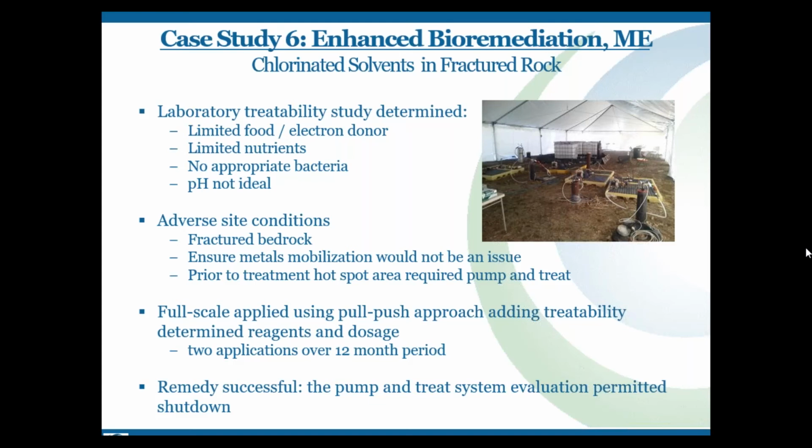In this particular case, the pilot, which was really a full-scale application, used push-pull, pull-push, where you pull out the impacted groundwater from that bedrock area, you augment it with the reagents necessary based on the treatability study and add it back to the system. 2 applications were performed of that over about a 12-month period. The first application did show that this was not a large enough mass that it's going to require multiple applications beyond 2 or 3.